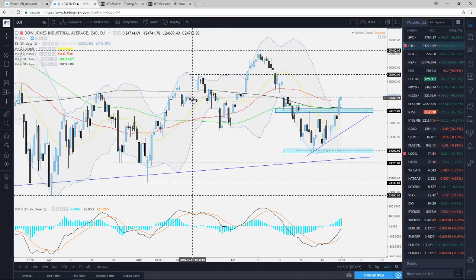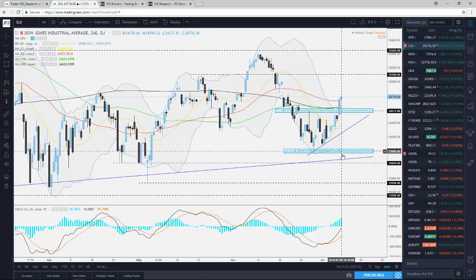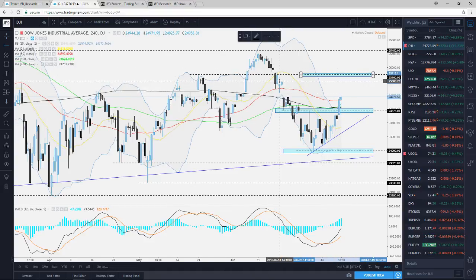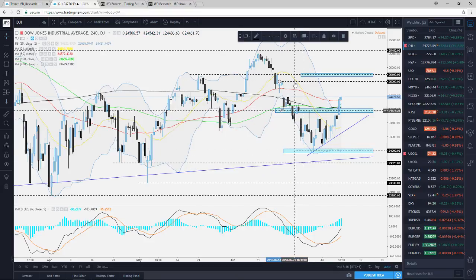So looking at this 4-hour chart, for now we are aiming for higher levels. Now, a good potential area of resistance here could be this level right here. Let me just drag this highlighter here. So the 25,100 certainly could be a good potential area of resistance. But before that, keep an eye on the psychological 25,000 in general. So this level could be a good one to watch.